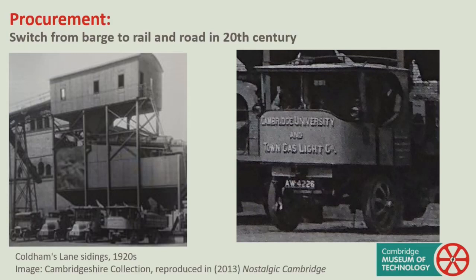The increasing demand for gas energy required more raw material, coke. In the 20th century, railways and later road transport superseded fuel transport by river barge, but brought additional traffic problems from the railway siding at Coldham's Lane.